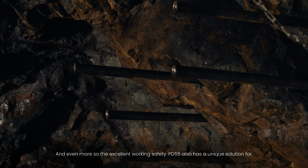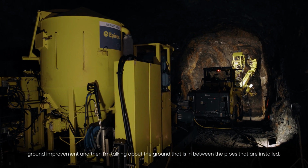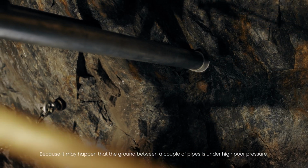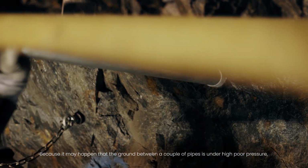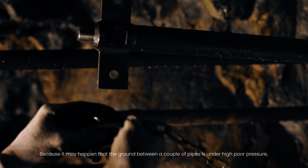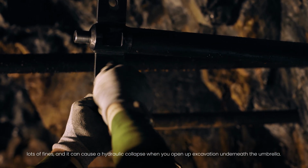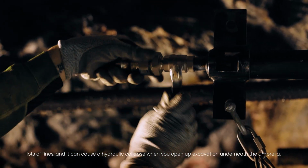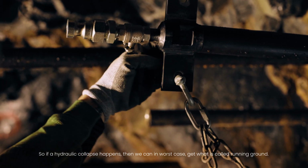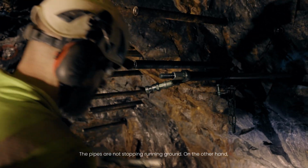PD55 also has a unique solution for ground improvement, and I'm talking about the ground that is in between the pipes that are installed, because it may happen that the ground between a couple of pipes is under high pore pressure, with lots of fines, and it can cause a hydraulic collapse when you open up excavation underneath the umbrella. If a hydraulic collapse happens, then in a worst case we can get what is called running ground. And the pipes are not stopping running ground.